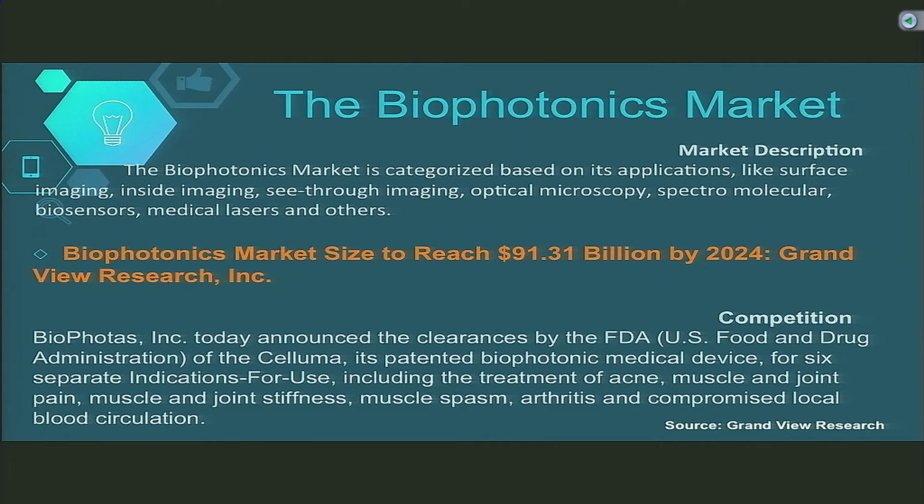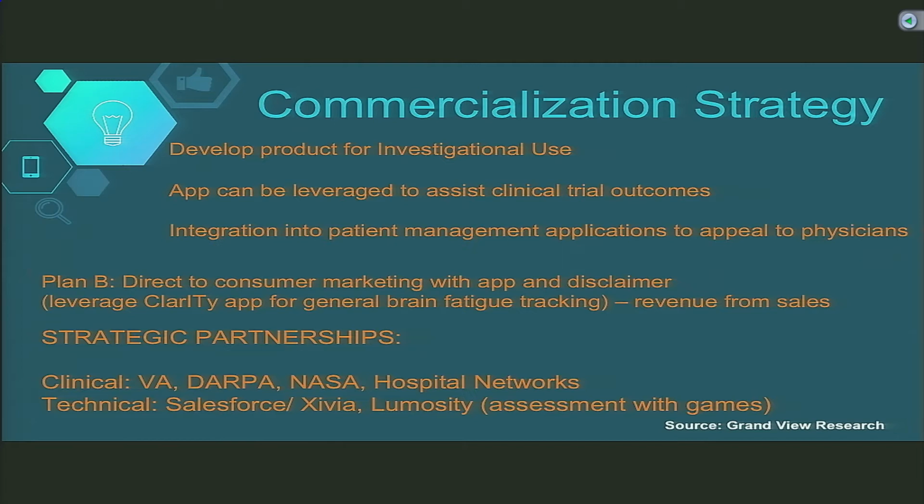This is a huge market in biophotonics. It's expected to reach $91.31 billion by 2024. And as you can see, there are not a lot of devices that have actually made it through trials, mostly because there are not enough clinical trials to convince clinicians. As a commercialization strategy for clinical studies, it would be best to partner with the VA, DARPA, and NASA, who have already been really open to these studies, as well as hospital networks looking for alternative therapies. Technical partnerships would be good with Velocity to use games in our app, and with Zevia to use the IoT application and patient management interface. So I wanted to thank everyone.